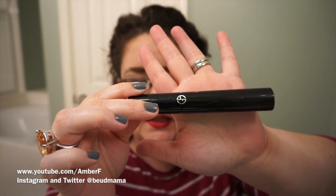Then, the next thing that I picked up was the Giorgio Armani Eyes to Kill Wet Mascara. It's for length and volume. I bought this because I've been hearing Tiffany D, or Makeup by Tiffany D, talk about this mascara for at least the last 5 years. It's been a long time. I figure if you can commit to a mascara for 5 years, there's something to be said for it. You know what I mean? Because she's purchased so many tubes of this. So I went on and purchased this.